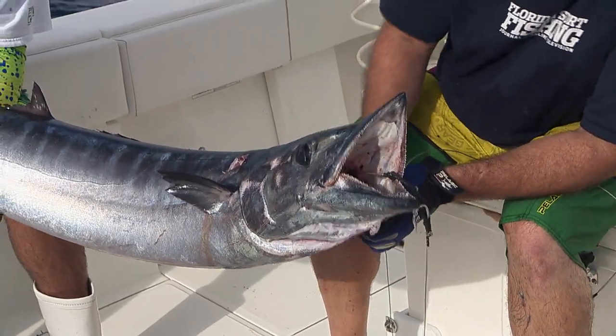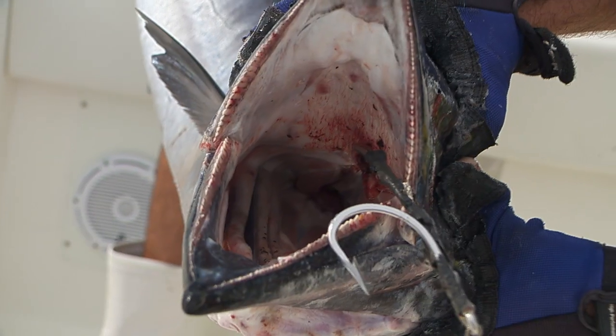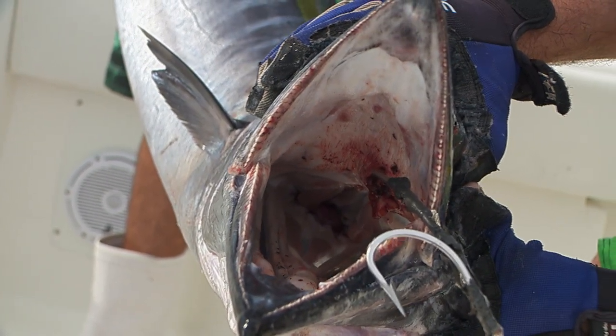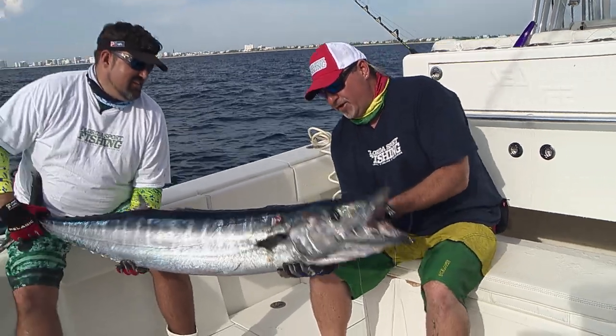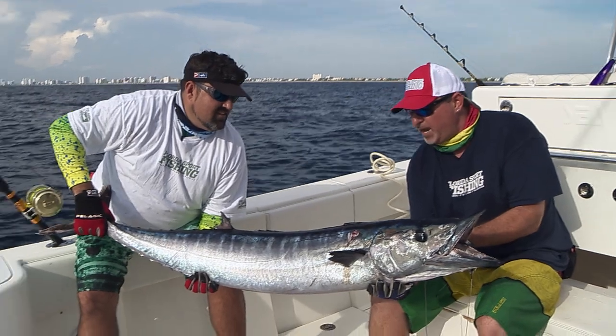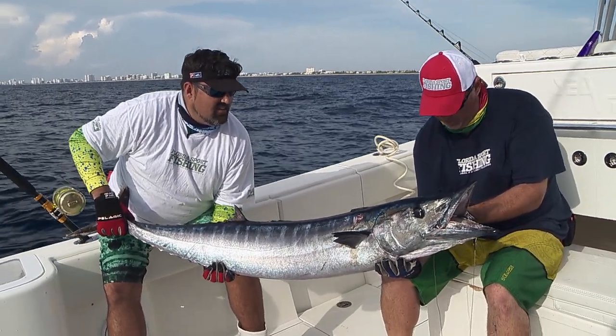This is certainly a quality fish here. You can see that hook is way in there, and I am not sticking my hand in there to get that hook out right now. I'll worry about that later. He'll put you into surgery. But this fish is about 50 pounds, absolutely beautiful.